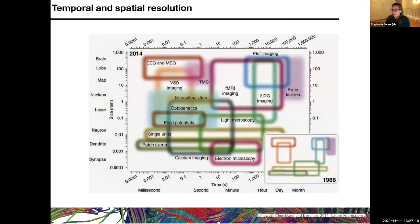So why do we have so many methods? What's the difference between them? What you see here is on the x-axis, you see the sensitivity in terms of time of the method. So we have a range from milliseconds all the way down to month. And then on the y-axis, you see how good our spatial resolution is. As in, we can either image the entire brain or we can go down to the level of synapses.